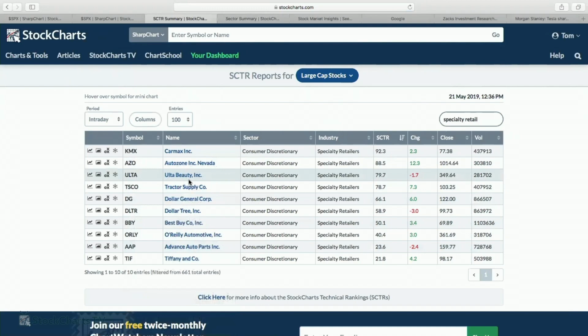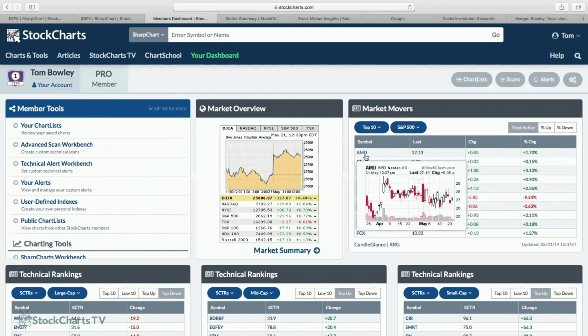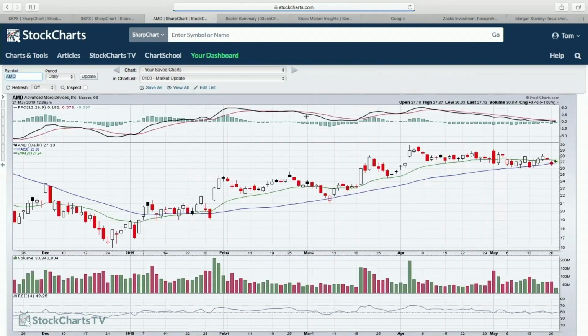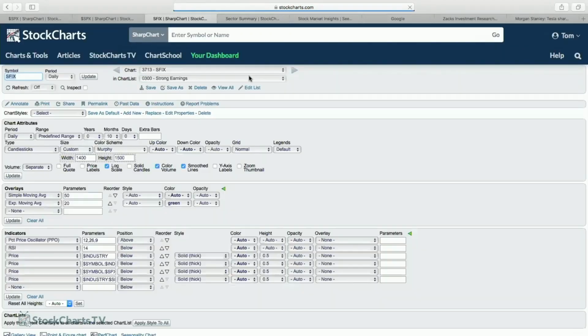But you may have a watch list with 100 stocks on it or 200 stocks. You could go in and type just like I did in the list. So for instance, I'll show you real quick on that strong earnings chart list. So here I go into my strong earnings chart list. This is how quick it's going to be.